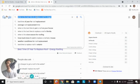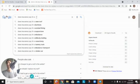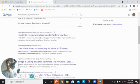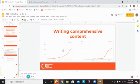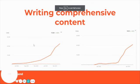What other questions does your target audience have? Maybe, does insurance pay for a new roof? And then you can answer this question. And some of these questions are really competitive. As you can see, Investopedia is ranking for these, but there are really specific questions that a lot of your competitors may not have thought about creating content around, that you can jump in and create content around those things. And so when it comes to content creation, this is a very powerful way to increase traffic to your site, but not only that, but increase your domain authority and trust.